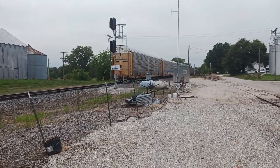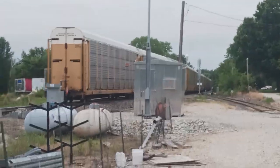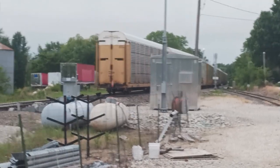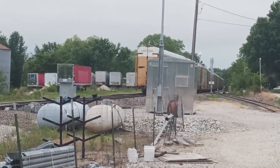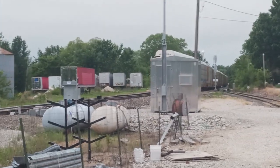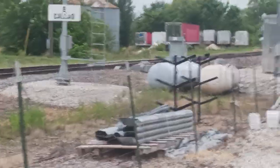63 autorack cars. He's pulling onto the siding, Jack. What a banging noise. It was doing like jumping jacks, huh? That autorack car bouncing like jumping jacks. Can you believe that?